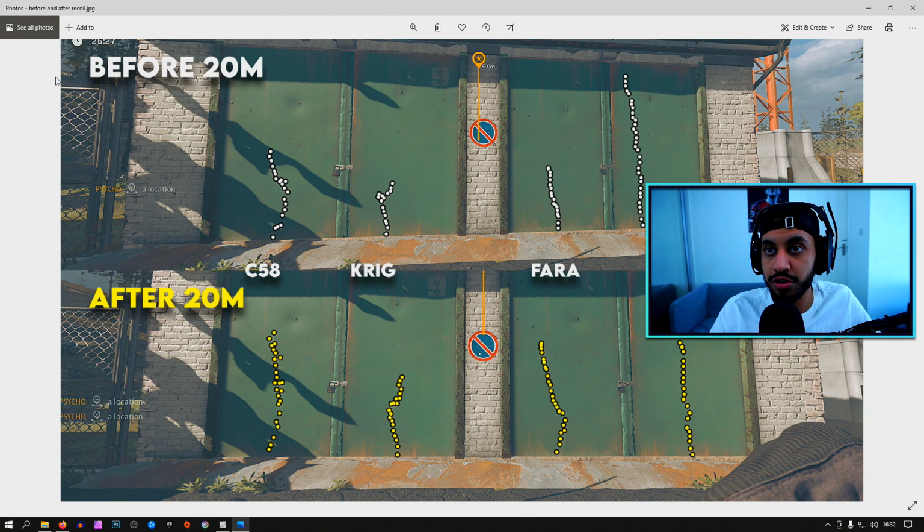So what we have on screen just now, everything in white at the top here is a before recoil chart with all the best attachments. So this is going to be the field agent foregrip, the agency suppressor, and the task force barrel for every single one of these weapons. And then the yellow is the after with the exact same attachments. So we've got the C58, which is on the very left here. So this is the C58 down this column. We've got the KRIG, which is down this column, the FARA, and then the MG82.